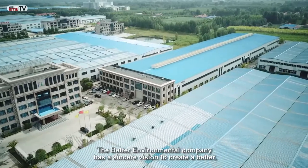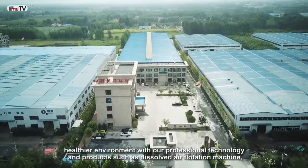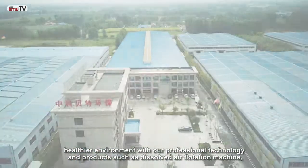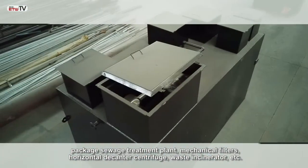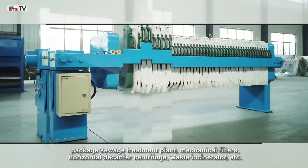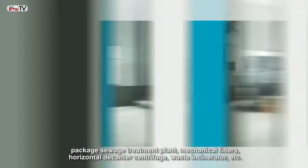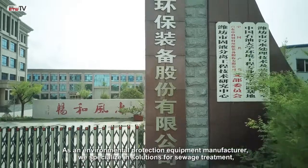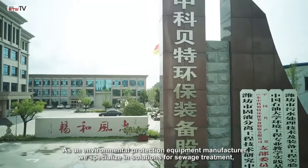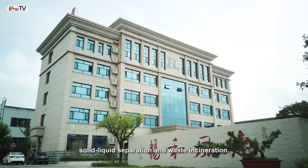The Better Environmental Company has a sincere vision to create a better, healthier environment with our professional technology and products, such as dissolved air flotation machine, packaged sewage treatment plant, mechanical filters, horizontal decanter centrifuge, waste incinerator, etc. As an environmental protection equipment manufacturer, we specialize in solutions for sewage treatment, solid liquid separation, and waste incineration.